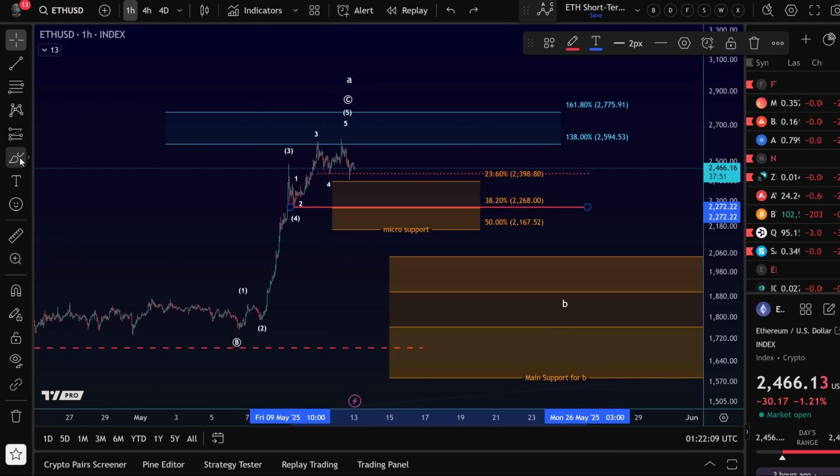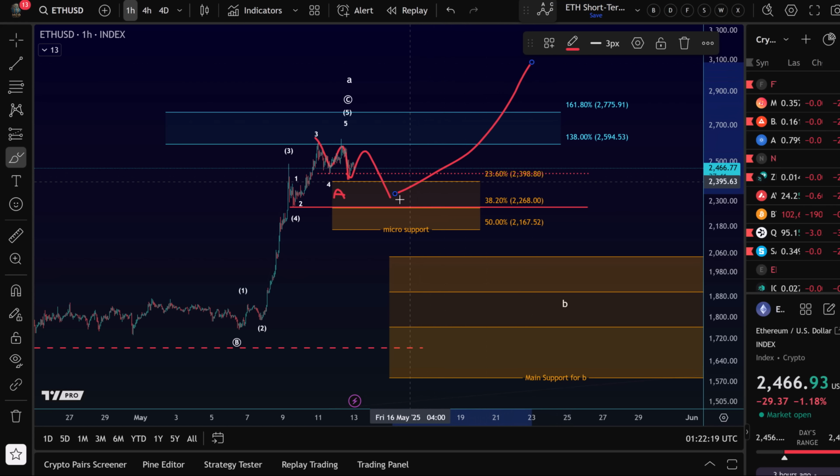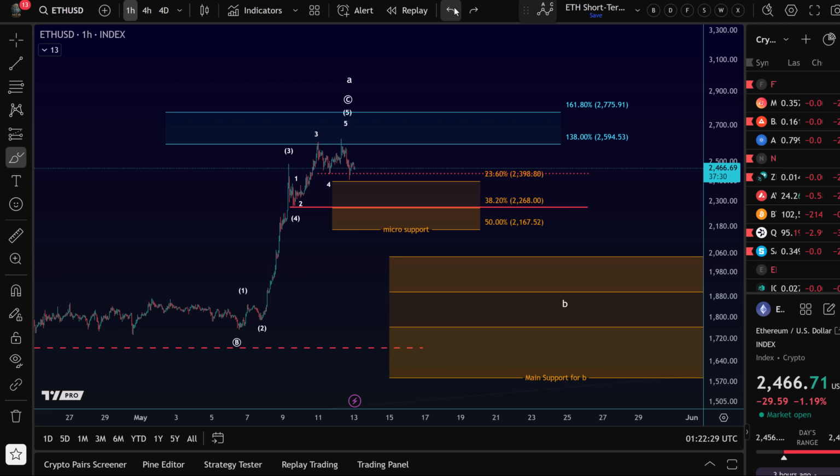We could say that maybe this here is something like an ABC, maybe in an A wave. We get a bit of a B wave bounce and a C wave down, and then we rally from there. That's why I have this support area on the chart, but also a key level here is that $2,270 level that should also provide some structural support. So bottom line is not enough evidence for a top.